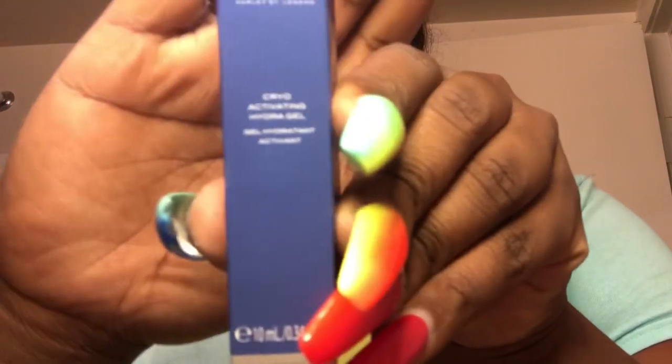And of course, for people that don't know what Ipsy is, pretty much they have subscriptions every month where you get to try out different products from different brands. So the first thing we have here is Cairo Activating Hydrating Gel, Gel Hydrant Activate. Can't read today, y'all. I don't know if y'all can see that.